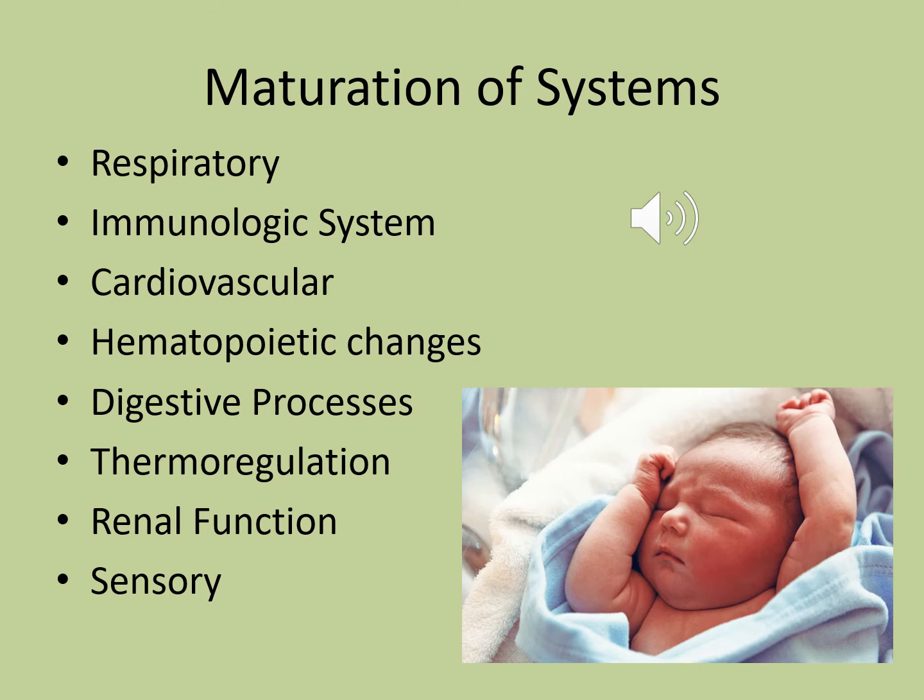And then the last thing we're going to talk about with maturation of systems is sensory. Their auditory acuity is at the adult level, even in infancy, unless, of course, there's something going on that would affect their hearing. And their visual acuity improves over the course of the year, and binocular fixation is established. And then depth perception begins to develop around 7 to 9 months of age.